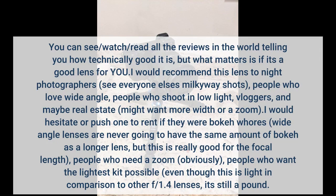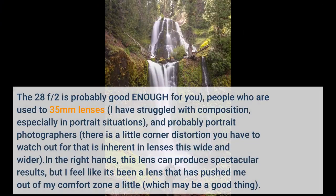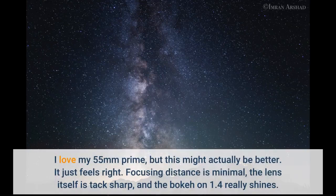I would recommend this lens to night photographers, see everyone else's Milky Way shots, people who love wide angle, people who shoot in low light, vloggers. The 28 f/2 is probably good enough for you if you're used to 35mm lenses. I have struggled with composition, especially in portrait situations, and probably portrait photographers. There is a little corner distortion you have to watch out for that is inherent in lenses this wide and wider.